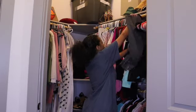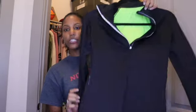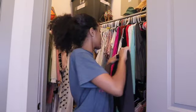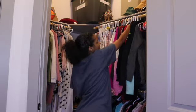And then I have, this is a size small, this Nike running pullover situation. It has Nike on the side. It's super lightweight, super thin. It has the green check on the side. It's really cute. Again, size small if you're interested, if you're a work out kind of gal, or even if you're not and you just want to look like you do, go for it.